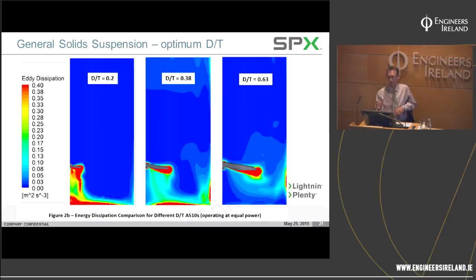But there's not much happening up the wall, and there's not much happening in the corner. So the reality is, if the impeller's too small, you'll tend to get fillets building up in the corner, and the suspension won't be as good as it is if it's more optimum. The middle picture shows the optimum situation, where you've got a nice red patch on the bottom and also up the wall.